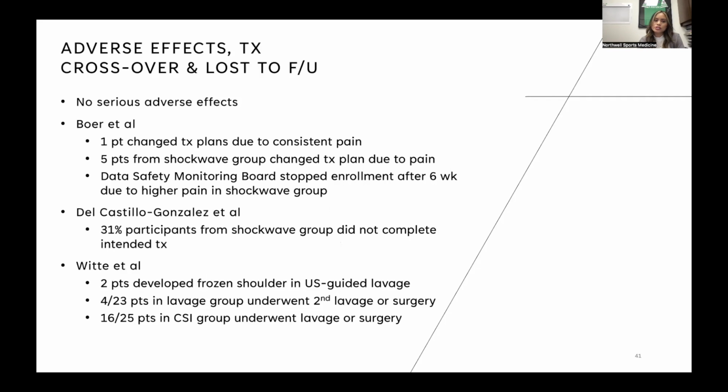So, some adverse effects, treatment crossover, and loss to follow-up. There were no serious adverse effects in any of the trials. In the Bohr et al. trial, some patients changed their treatment plans due to persistent pain. Some of the patients from the shockwave group changed their treatment plan due to pain. And the Data Safety Monitoring Board actually stopped enrollment after 6 weeks because there was higher pain in the shockwave group, which is kind of interesting because in this study, they used the radial shockwave therapy, which is supposed to be less painful versus ESWT.